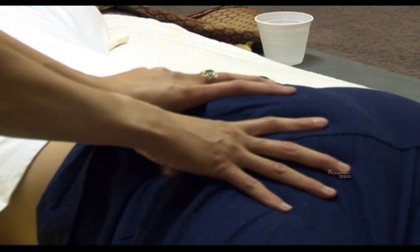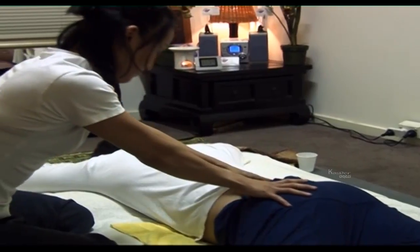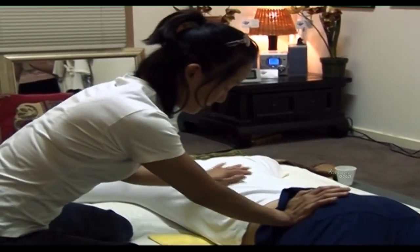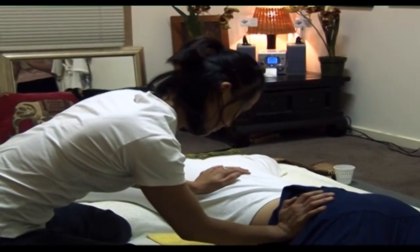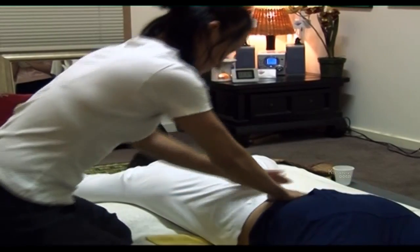Taylor says muscles tend to respond well to a circular motion. She warms Jason's body up, really getting into the buttock area, which cops a lot of tension because we use these muscles all the time for standing and sitting.